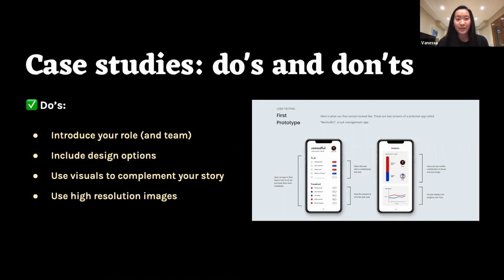You can show other people's work on your portfolio, like maybe just one image, but definitely mention that it was not yours if it relates to what you're trying to show in your designs. But yeah, it's always important to be intentional with what work you're putting out there and who did that work. And yeah, another do is to include design options.